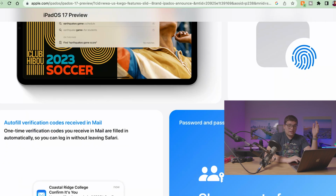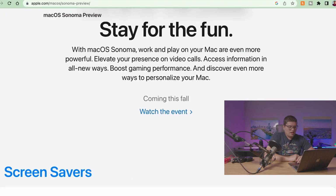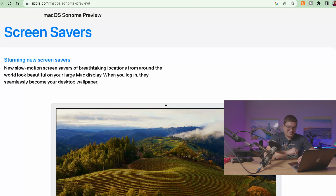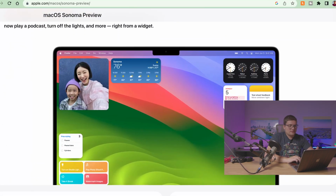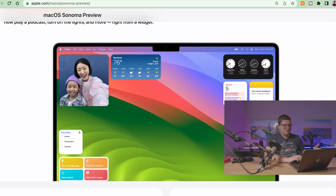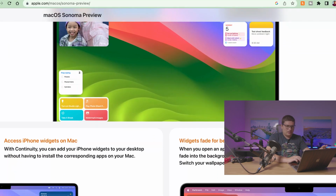And then lastly here, the last big thing from the event is OS Sonoma, which is just another boring update. You're going to get screensavers now. In case you didn't like the default ones, you'll be able to set your own. Kind of cool. They're adding widgets to desktop. This is basically like tiles from Windows, but you'll be able to place them wherever you want on your desktop. Seems like it could get cluttered really fast.